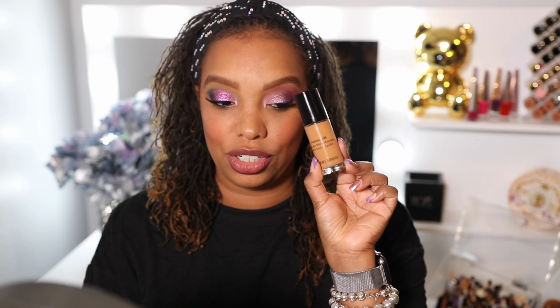I went in with a newer foundation for me. This is the Luminous Silk by Giorgio Armani. I picked this up with the sale, the VIB sale. This is the shade 8.75. I feel like it's a really great shade. And then I went in with the matching concealer in the shade 7.5.